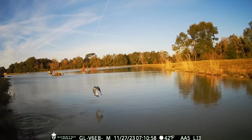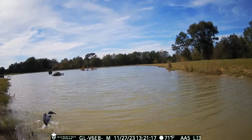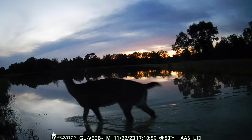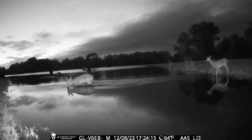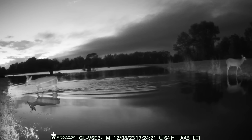So now let's see who's been visiting the 5-acre pond. One of the locals is the kingfisher, pretty accurate and deadly hunter. Maybe a small bluegill or tilapia he got there. Some whitetails coming through as the sun's going down. And this deer reminds me of when you were a kid and the water was too cold to get in, but you just had to jump on in. The other one said, no thank you.